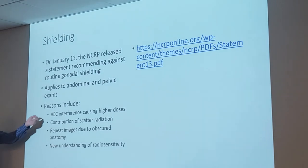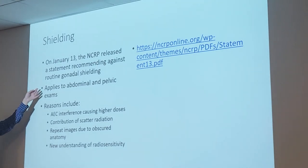They said shielding interferes with AEC, it adds scatter, it causes people to repeat x-rays, and based on our understanding of radiosensitivity now, the risks aren't as great as we originally assumed. So that's why they say we are no longer required, or we actually recommend against shielding abdominal and pelvic exams. Chest x-rays, they didn't say anything about that, so keep shielding your chests. And if you ever want to look it up, it's right there or inside the group chat.